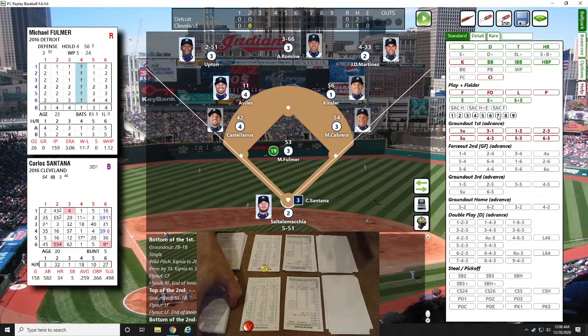We will go to the bottom of the 2nd. Carlos Santana will lead things off here. And once again, I need to minimize these charts to get them out of the way. Okay, all right, so where are we? We're doing Carlos Santana here in the bottom of the 2nd. 2nd inning is a 64. 64 is a blank. 64 will be an out.